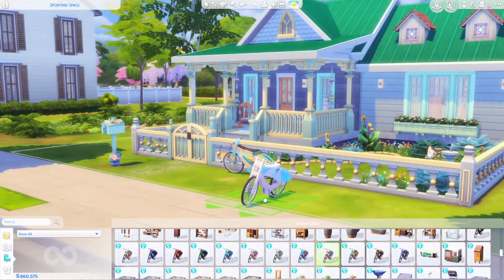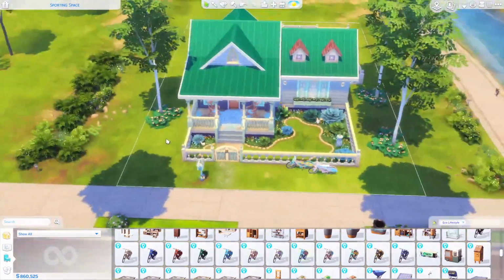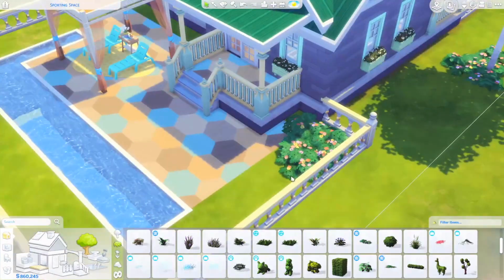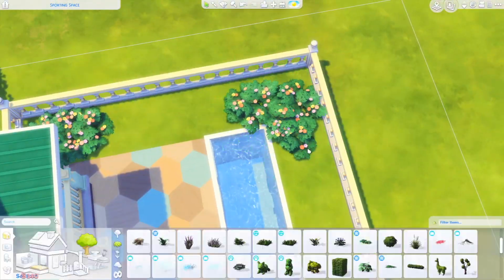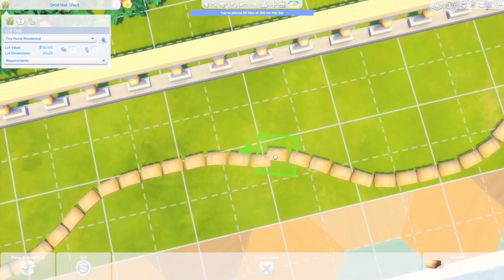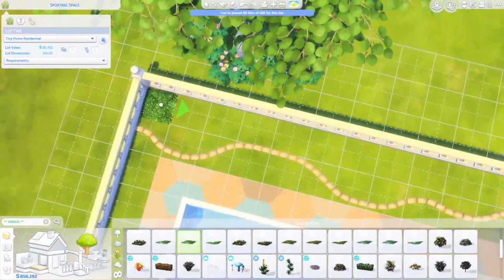Had to add the bikes. Those bikes are from Eco Living, and I just thought they would add a quaint little touch to the front of the house. Here we are in the back. Told you I'd be doing more of this.